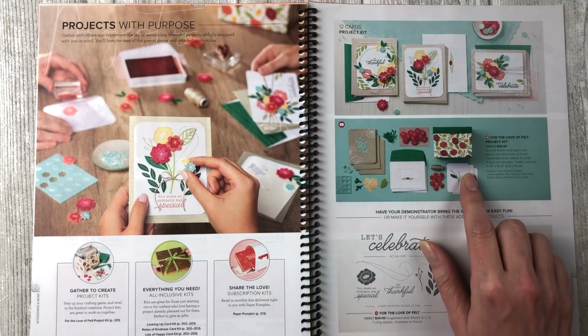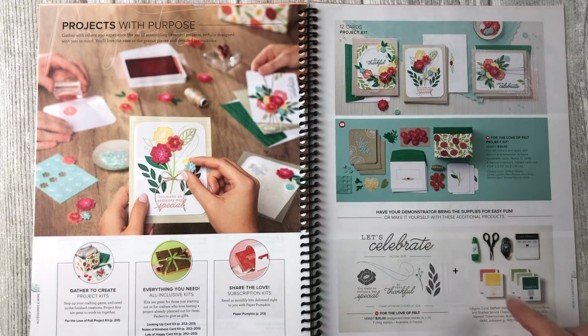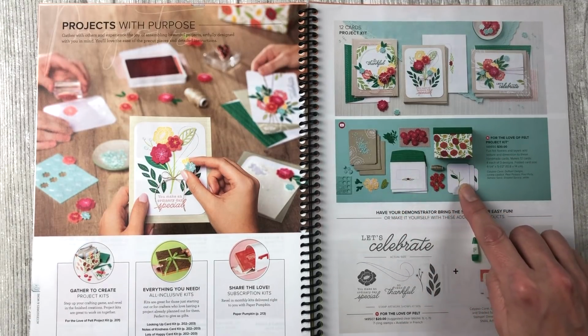So this is a brand new kit and it looks absolutely beautiful. It has some little felt embellishments in it, and the colors are just so bright and cheerful. So that looks like a really fun kit. So you'll notice that this kit makes 12 cards. So the kit comes with everything that you see pictured here.